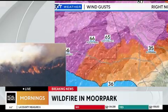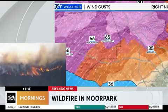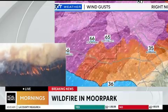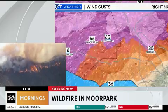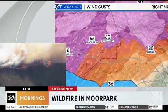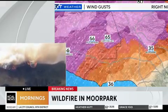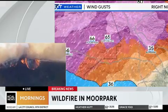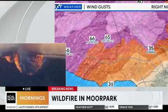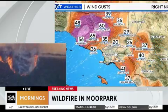So right now, our gusts in Moore Park are at 66 miles per hour, and at times we could see it in some parts up to 80. But the good news is that I'm looking at the futurecast, looking at when the winds start to relax, and it's going to begin to relax in the next couple of hours. But right now, we're kind of in the peak of the wind gusts. You can see just to the east of Moore Park, Simi Valley is also clocking in gusts in the mid 60s.